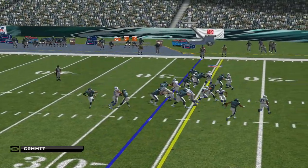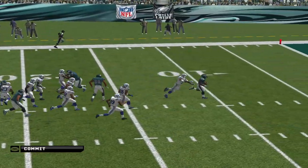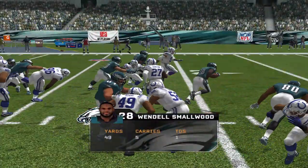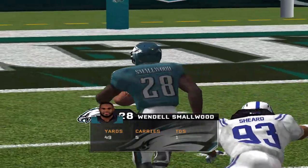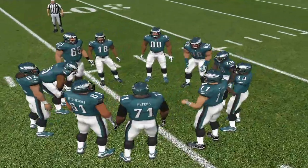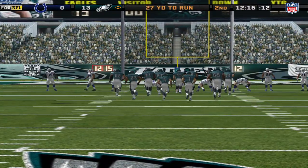Indianapolis goes with a 4-man front. Hand it off. The 10. Touchdown. You have to take another look at this one. He goes one way, then the other, then back the other way, and the defender's falling down. He put on some great moves, and that's what got him to score.